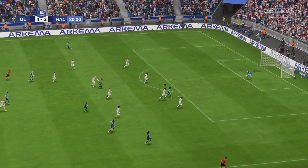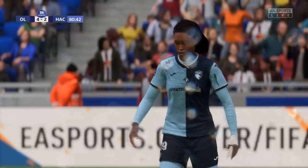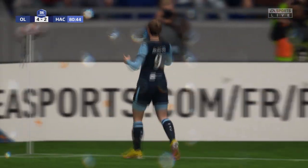Oh, a perfectly timed pass. Oh, my goodness, snuffing out the danger. Well, she got her angles right. She stood firm as well. That's a really good save.